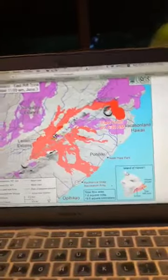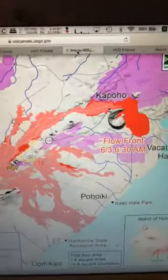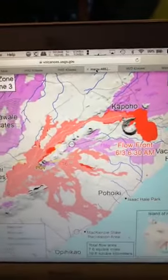So, the first thing I'm going to do is switch my camera around here and show you guys the most recent map that's been put out. Here's a map from the USGS, put forth 11 a.m. on June 3rd.